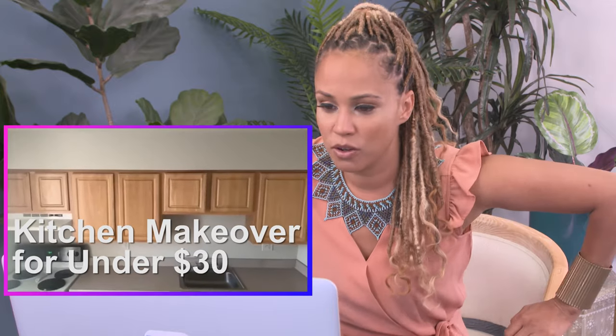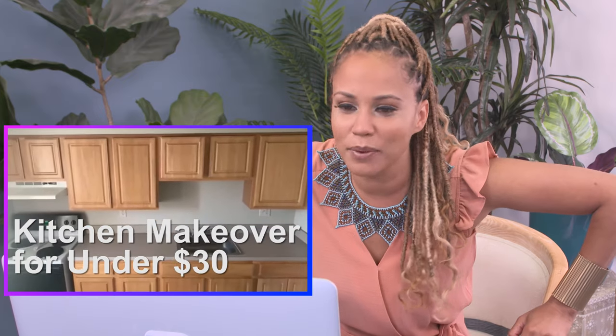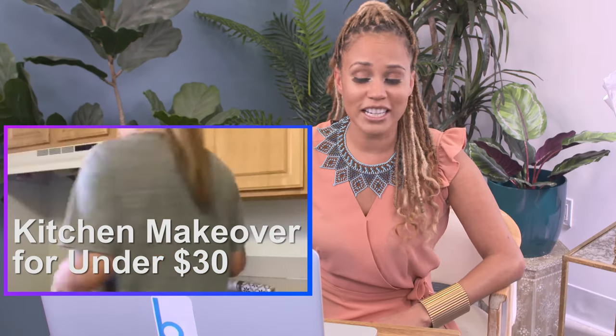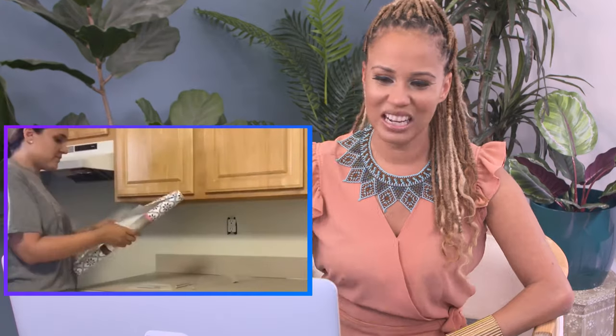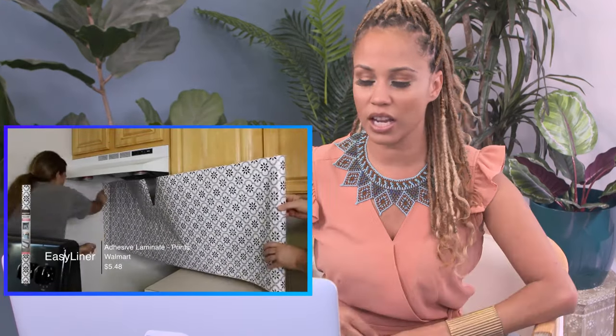Okay, kitchen makeover for under $30? Did she mean $300? Wait, what? $30 makeover is pretty aggressive. I'm a little worried about the busyness of this backsplash she's creating, but we'll see.